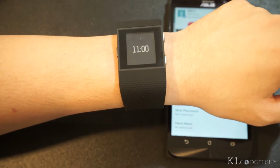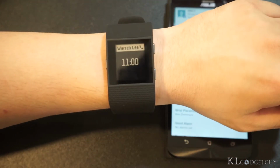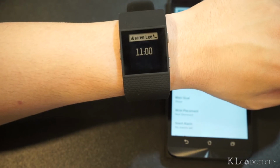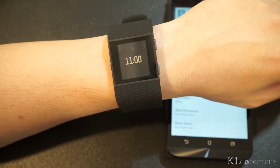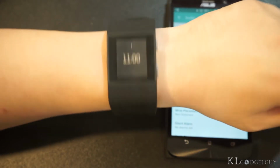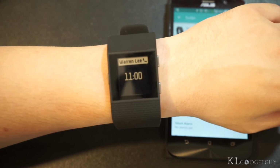And it looks like nothing actually happened, even though the setting is turned on, my Surge is not showing any notifications. Look, the notification is very much delayed, only appearing like 5 seconds later, only after the phone is ringing, and that's pretty bad. That's a really bad delay that the Surge is demonstrating right here. This shouldn't be happening, and there goes the missed call notification. Too late already if your phone is on silent mode.